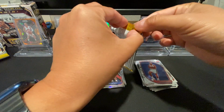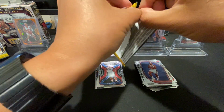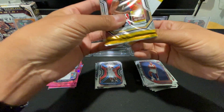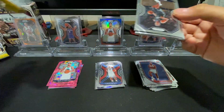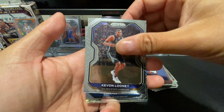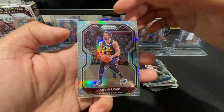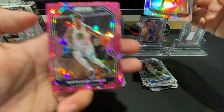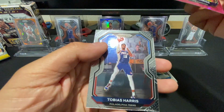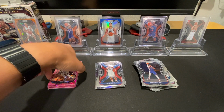All right, last pack. Let's go. Come on, please. Don't do me like this, Prizm. Come on, Looney. Dirk. Hollow Kevin Love. That does not help me. Marquese Chriss, pink. On the back, Tobias Harris. Well, how do I feel about that?